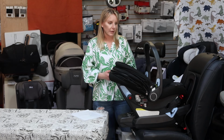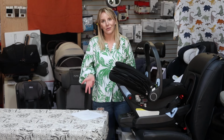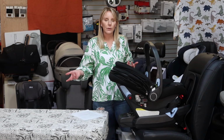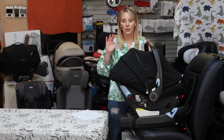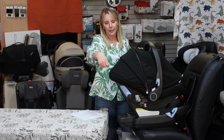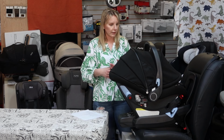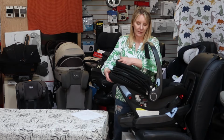You're not compromising on flame retardant free. It's made in Italy. You don't have to manually rethread the harness, and it works with a ton of different strollers. You also get the enormous sunshade that is SPF 50, and there is ventilation on the side of the shade. Even though there's not like a particular window on the back, it is ventilated. So, for $299, the seat is awesome.